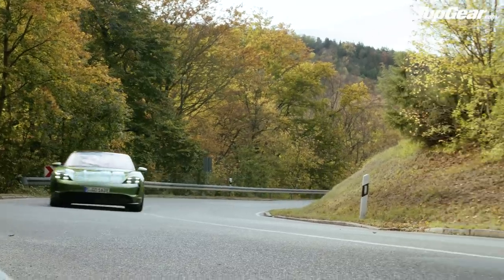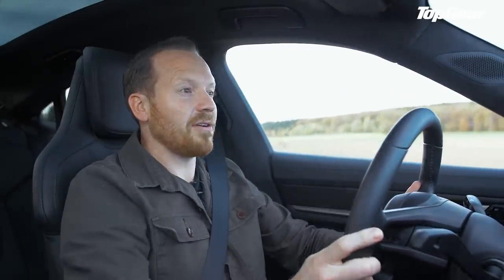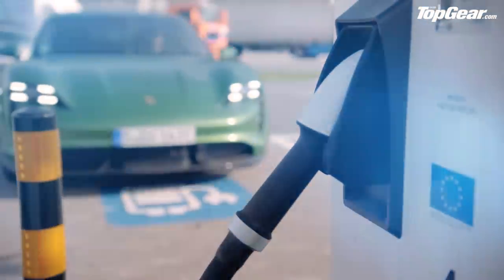And what you end up finding is that changing gear is the way we punctuate the driving experience on a good road. It's the way we find our rhythm. And without that, you tend to arrive at corners with a bit more speed than you realize. And at that point, weight isn't necessarily your friend. Time for a top up.